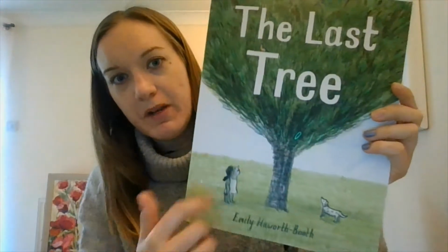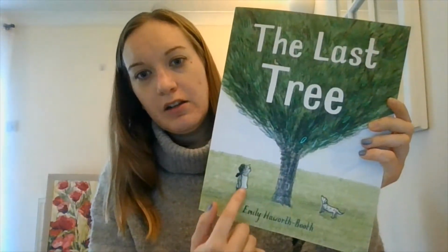You can see the really lovely picture of a really big tree, little girl and a dog. So we have to find out what that's all about. But the blurb on the back says, once upon a time, a group of friends were looking for a place to live. They settled in an unspoiled forest where the light was dappled and the breeze was gentle. But before long, they started cutting down the trees to make fire and shelters and homes. They cut and cut until one day, only one tree was left. Can the children save the last tree? A story of hope and rebellion about our relationship with the environment and with each other.